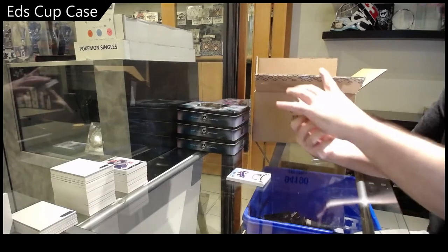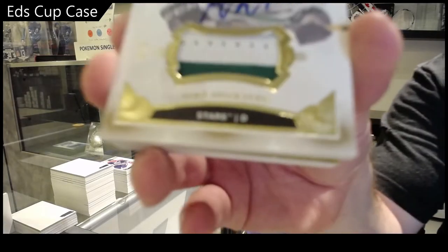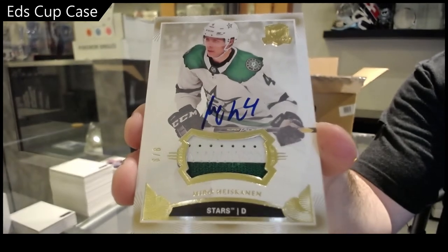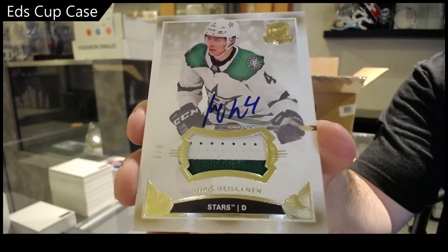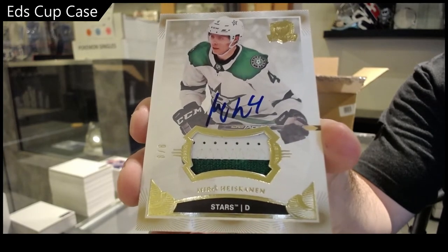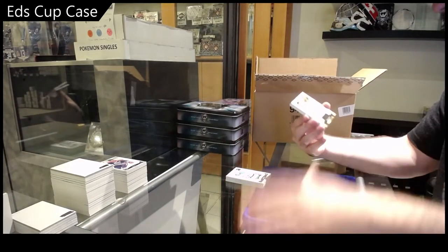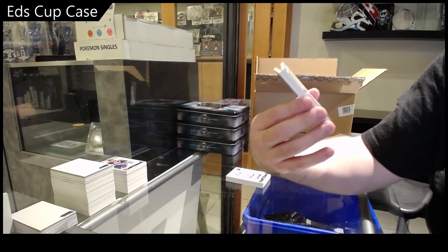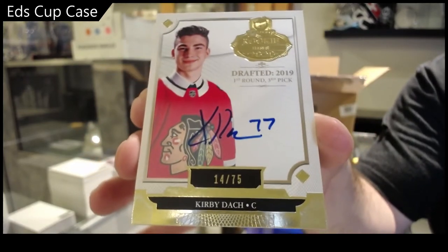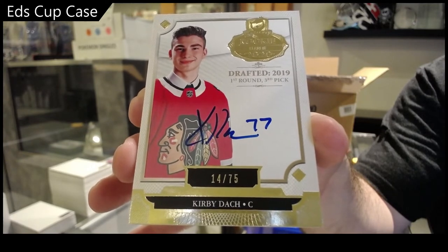Numbered 8/8 base gold patch auto, Miro Heiskanen. 8/8 Miro Heiskanen. Numbered to 75, draft class rookie auto, Kirby Dach. Draft class Kirby Dach.